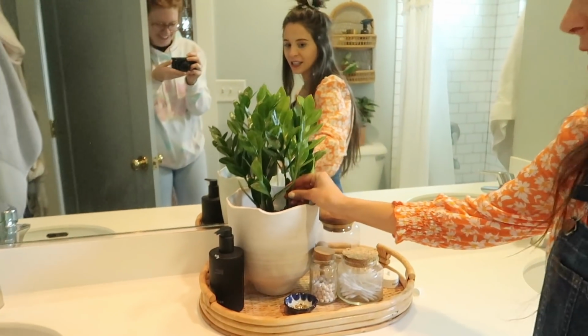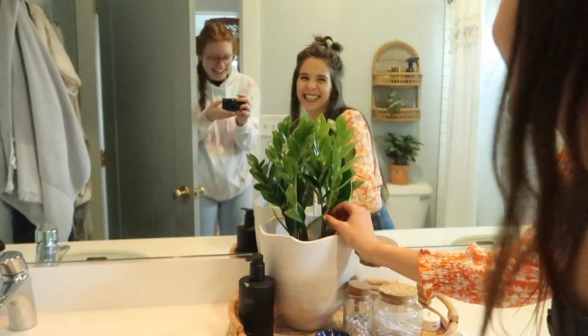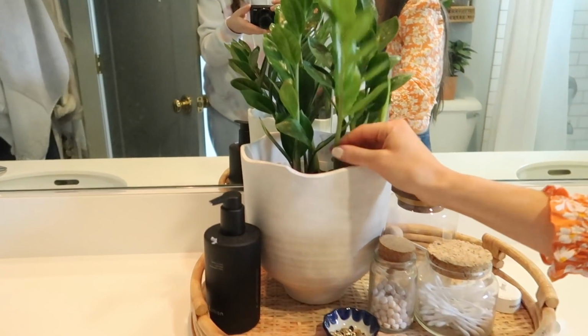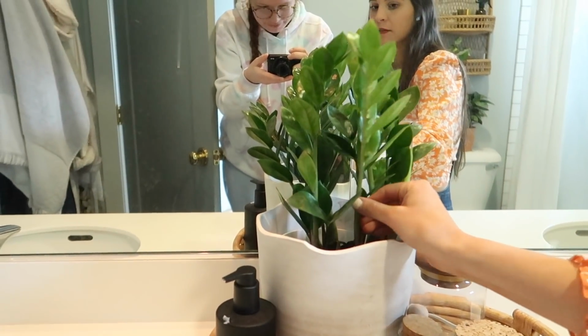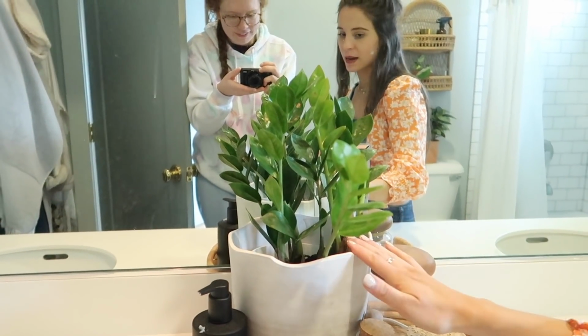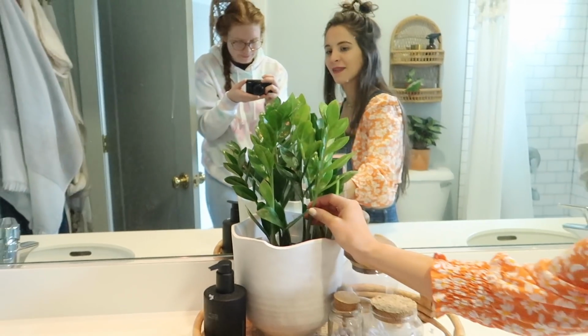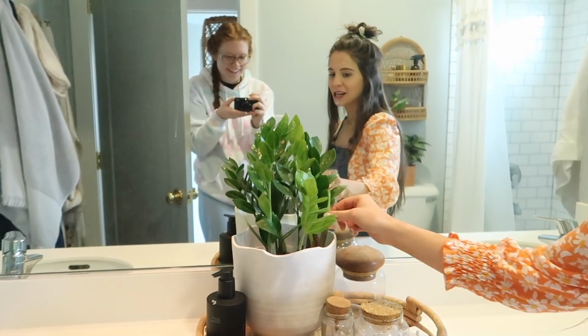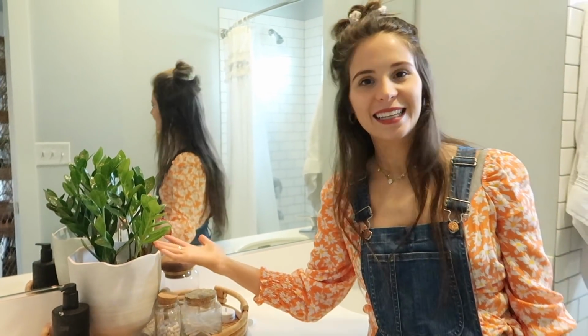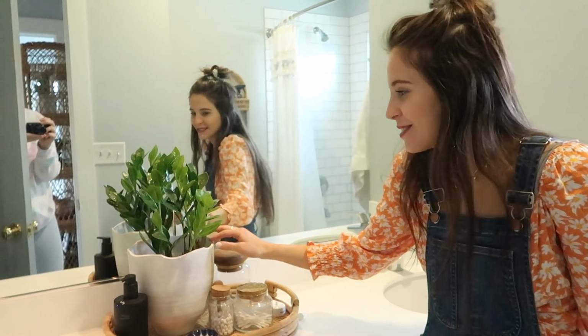This one right here is, say hi Mackenzie. Hi. This one is a ZZ plant, and I bought this at Albertsons grocery store for like 10 bucks, and it had spider mites. And I thought, are you kidding me? But it's okay. He's pushing out new growth. He has another little one down there. And I just love staring at this. Every time I go to the bathroom, I just watch him get bigger.